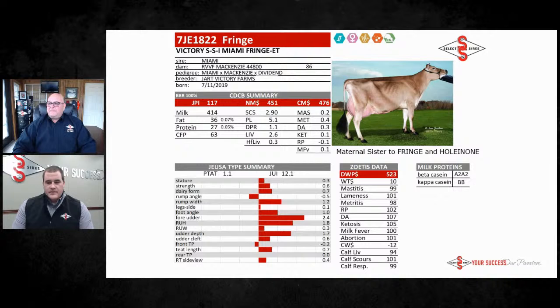It is very much balanced, and the neat thing about him is his early indication on sexed semen is he's very fertile. So we're looking forward to hopefully being able to add that elite sex fertility label just once we get enough services to qualify him. It's pretty impressive so far.